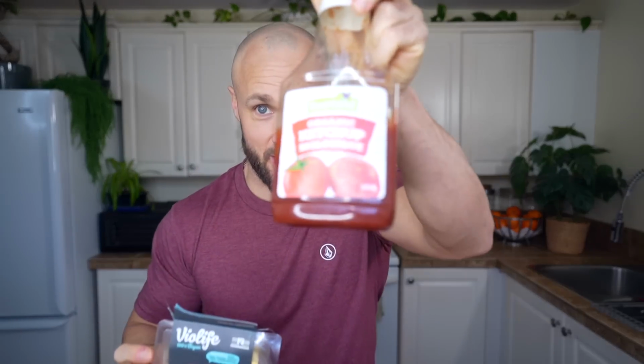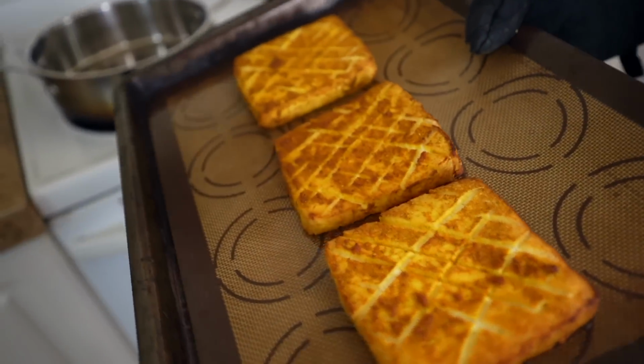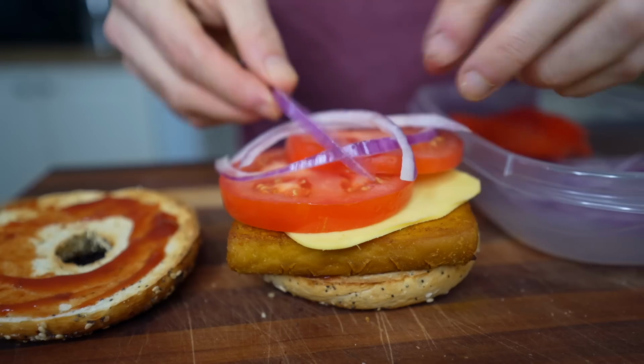There was one other thing. Oh yeah, 2 other things. And then just some ketchup and some Violife cheese slices. We didn't get these at Costco, I have to admit. I got these at another store. It'd be nice if our Costco sold these. But yeah, that's pretty much the breakfast sandwich ready. So I'm gonna put all this stuff aside and then move on to lunch.